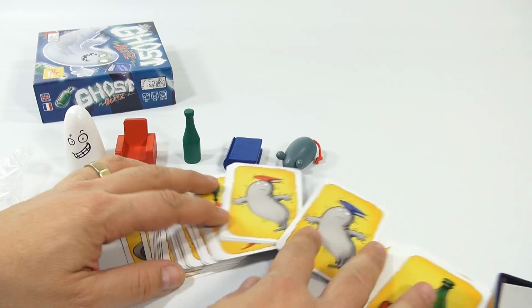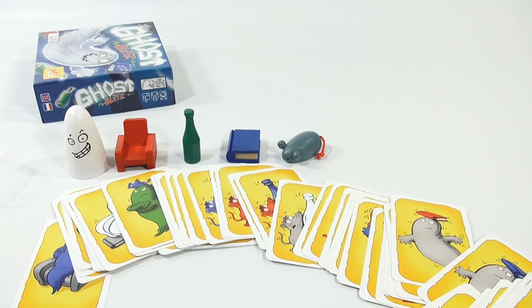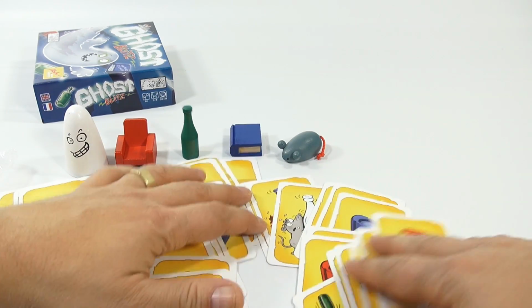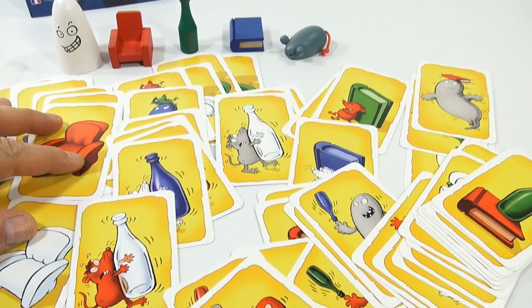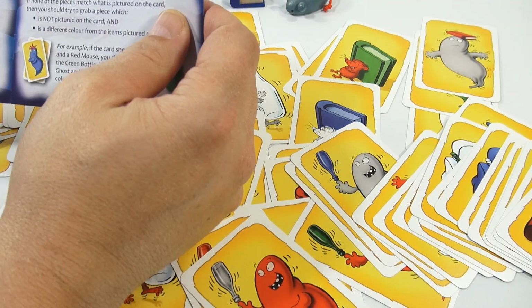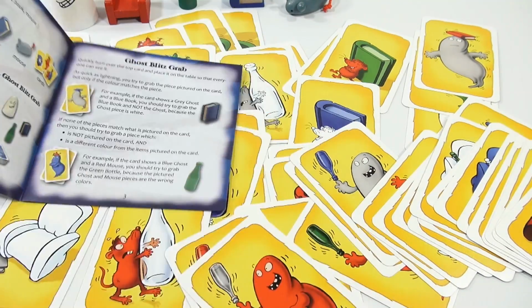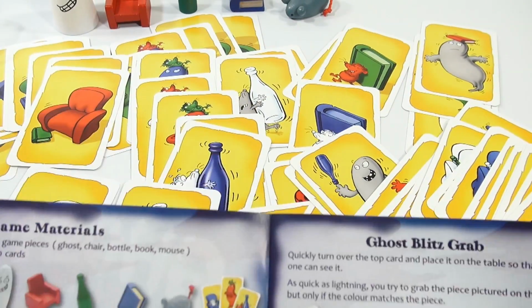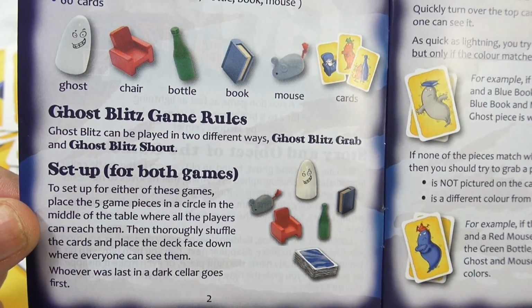Just lay out some of the cards here so you can kind of study them. Can you see some? Here, that'll be neat. While I'm reading, you can kind of study the cards and see all the difference. It's very colorful, isn't it? So let's see. For both games, set up for either of the games, place the 5 game pieces in a circle in the middle. And I'll put it under here. See that? Here's where I'm reading. So if you pause and enlarge, you can study that more.